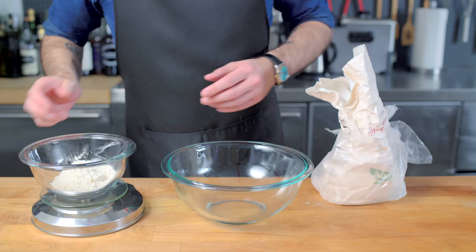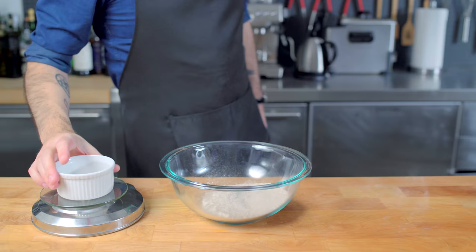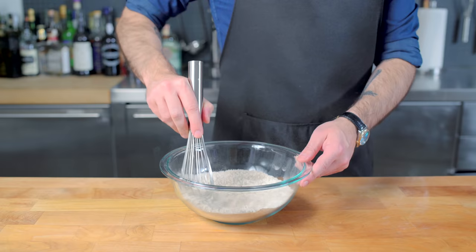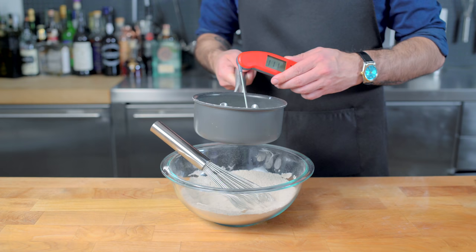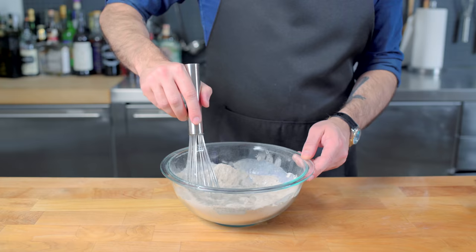Next up, we got to make ourselves some buckwheat blinis. In a large bowl, I'm combining 75 grams of all-purpose flour, 60 grams of buckwheat flour, 15 grams of sugar, and 5 grams of yeast. I'm just going to whisk those to combine using a regular-sized whisk, and then I'm adding 1 cup of whole milk heated to 110 degrees Fahrenheit. The warm milk is going to give our yeast a little bit of a boost, and at this point, I'm going to add a little pinch of salt, and then gently whisk until smooth.